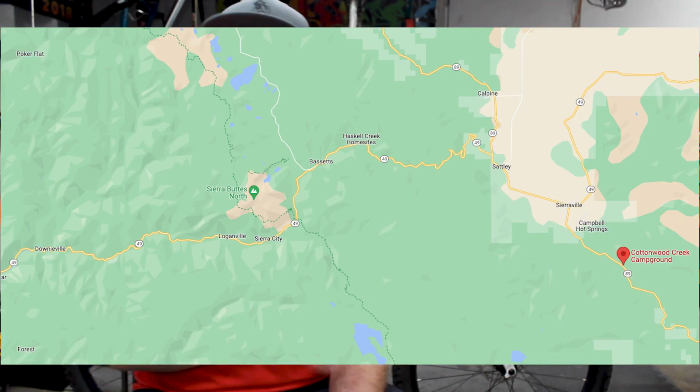So we actually ended up moving up to Cottonwood Creek Campground, which is about an hour drive away from Downieville. So it was quite a ways away. So you have to have a couple different options. Otherwise, you're gonna flip out and could be in trouble if something goes wrong with your camping and you really want to go to Downieville.